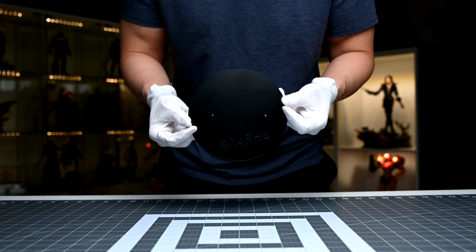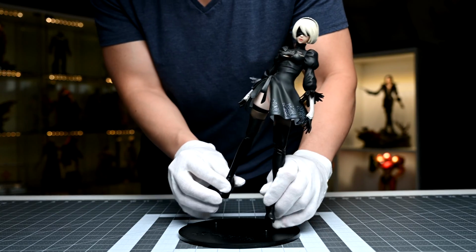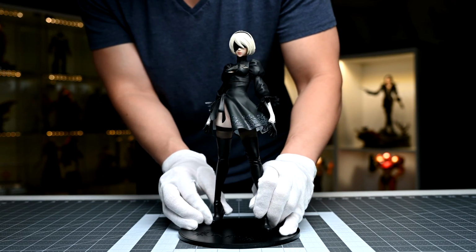I can definitely see people being able to customize a more detailed environmental base and propping her height up higher if this base doesn't do it for them. Now let's move on to the sculpting and overall details.